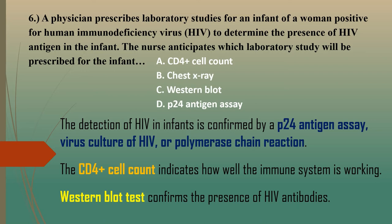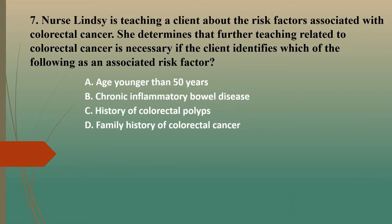A chest X-ray evaluates the presence of other manifestations of HIV infection, such as pneumonia, while a Western blot test confirms the presence of HIV antibodies. Therefore, the correct answer is D. Question number 7. Nurse Lindsay is teaching a client about the risk factors associated with colorectal cancer. She determines that further teaching related to colorectal cancer is necessary if the client identifies which of the following as an associated risk factor.